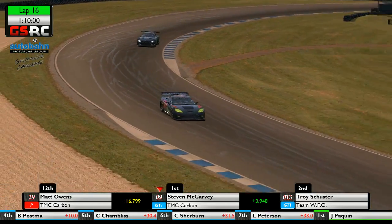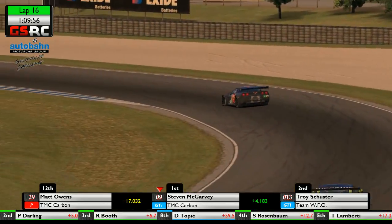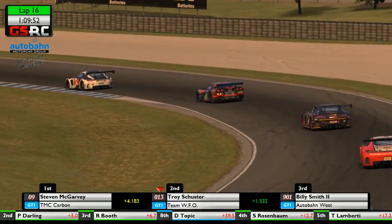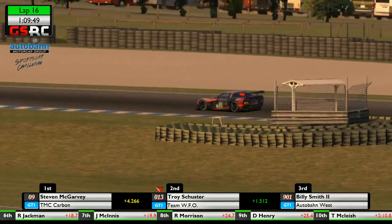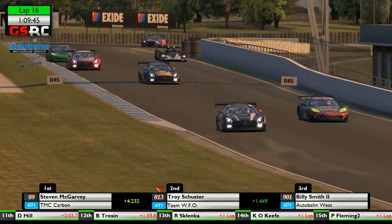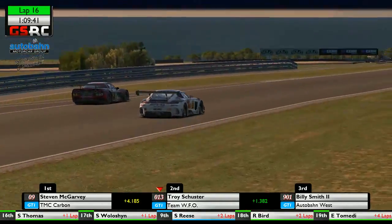No, indeed. And actually, that's what I think we saw some of the issues before: those HPDs are able to get through the corners so much quicker than the heavier GT3s or GT1s, which take a little bit longer to brake, especially those GT1s. They're almost as fast in a straight line, but you come down to the corner and it takes them a little longer to get stopped. Watching Troy Schuster, second place driver in the GT1s.